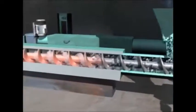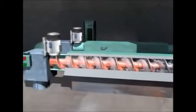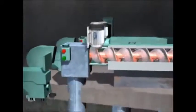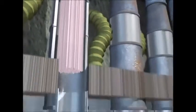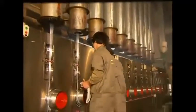The mixture is sent through this rotating screw where it's heated to 270 degrees Celsius. This melts the plastic, but to make cloth we don't want a big lump, we need thread. The liquid plastic is forced through a sieve and emerges on the other side as great long strings which are collected in a container below.